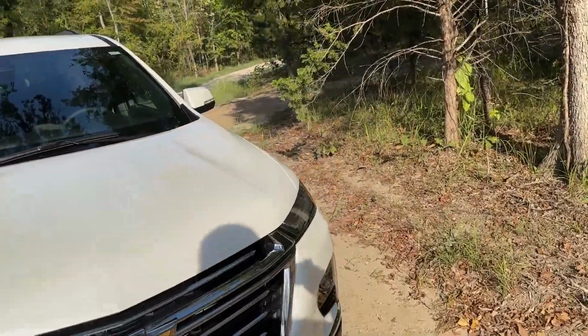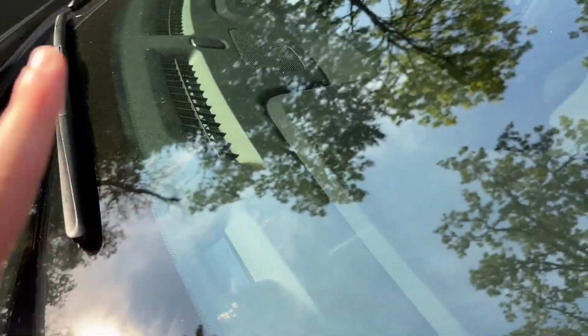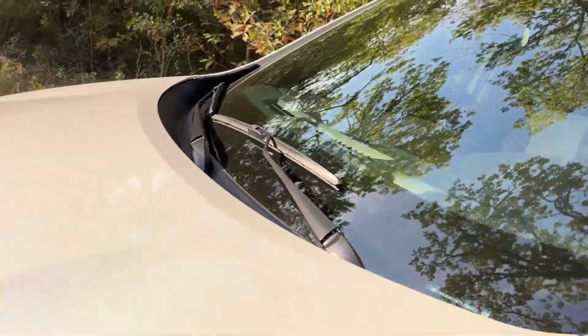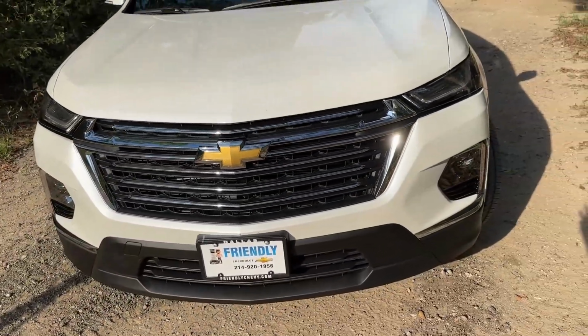One interesting feature of the Traverse is that it's not a head-up display, but there's a little light in the dash. I don't know if you can see it. It's right about there, but it shines up onto the windshield, and supposedly when it detects something in front of the car, it'll light up that light and beep at you.